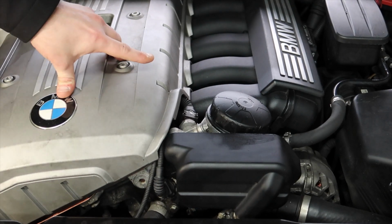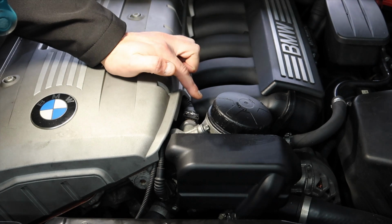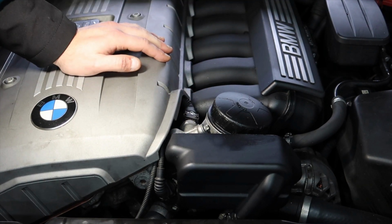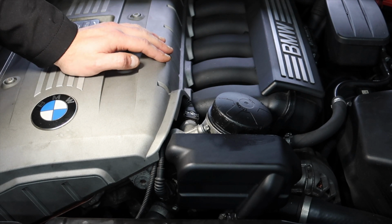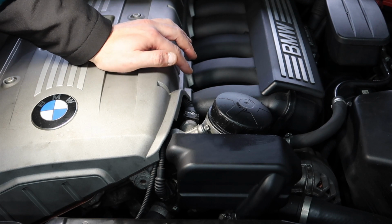Now, if you do have a leak, I'd advise you to look down the side of your block here, because what ends up happening is this oil filter housing, the coolant and oil will leak straight down here onto your engine block, and that's why a lot of you end up thinking you've got a coolant leak. Most of the coolant leaks are coming from the oil filter housing, where the gaskets have gone, and then they're leaking straight onto your engine block.